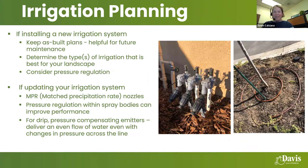So, irrigation planning. If you're installing a new irrigation system, make sure you keep the as-built plans just like you would keep for your house. It's really helpful for future maintenance. Most of us, including myself, do not have the as-built plans for our irrigation systems because we may have purchased the house. We may not have been the original owners of the home, or maybe there weren't as-built plans provided when the house was built. I believe in Jennifer's case, she has the as-built plans for the irrigation for her property. So she is very lucky.